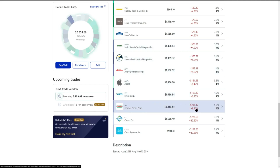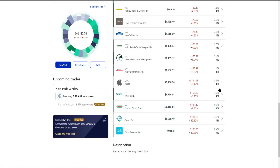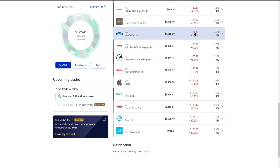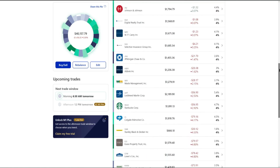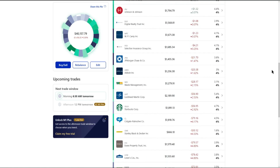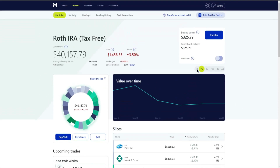So Hormel Foods dropped like a bucket. Clorox, that's a retail brand within the company, the stores there. So that fell like a bucket there as well. And many others here. Lowe's down 4.8. Not as bad as some of these other ones, but still pretty brutal. So that is the weekly performance in the portfolio.